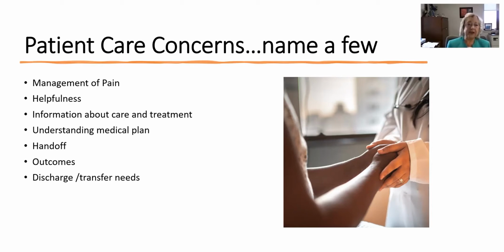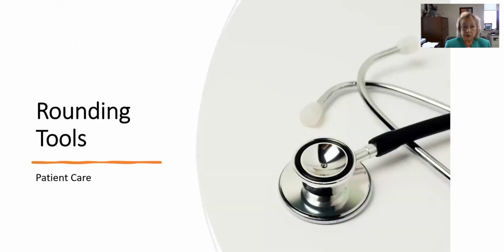I'm just mentioning a few things that, when you're talking about patient care, what we want to do is talk about how we look at management of pain, helpfulness, care and treatment, medical plan, and that handoff. That is so important, and we'll talk about that, and the outcomes, discharge needs. So when you're thinking about rounding, in your checklist or in your process, using the AIDET, think about the different categories in your satisfaction surveys, like helpfulness and treatment, things that you think you would do automatically, but we get busy and we forget. So that's why making it a priority and purposeful really makes a difference.